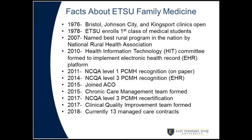And just some facts about our department. Our clinics opened in 1976. In 1978, we had our first class enrolled as medical students at the medical school. Then we jumped ahead quite a bit. In 2007, we were named the best rural program in the nation by the National Rural Health Association. In 2010, we formed our Health Information Technology Committee, and this was formed mainly to decide on the platform that we would use for our electronic health records.